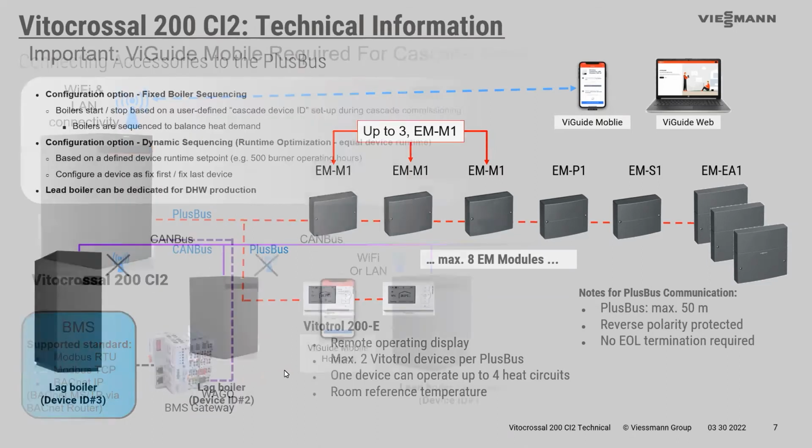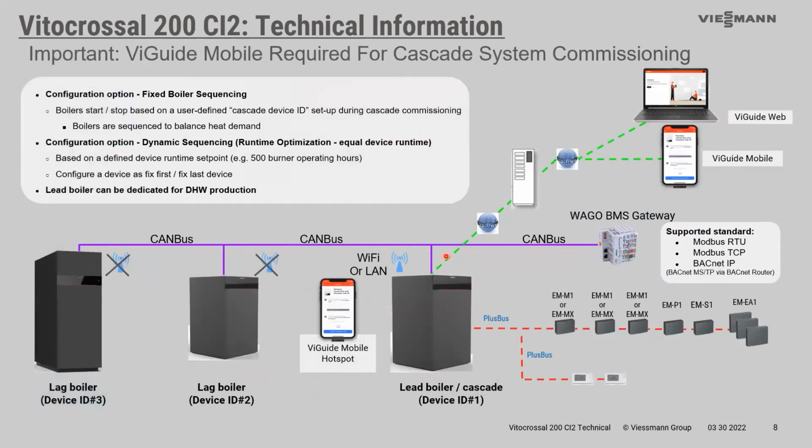So when we get into multiples, this is where we start seeing the CAN bus. And you'll notice that Wi-Fi is only being used on the lead cascade boiler. So your Wi-Fi network is talking to the lead boiler, and then all of the other boilers are talking to the lead boiler. So we only have to set up the Wi-Fi or the LAN connection on the lead boiler. And again, we can use the Vitoguide Mobile hotspot to talk directly to the system. When you're doing cascading, you have to use the app to cascade the boilers. You cannot cascade the boilers from the HMI in a cascaded system. You can do that on a single boiler, but with multiple boilers, you need to use the app.